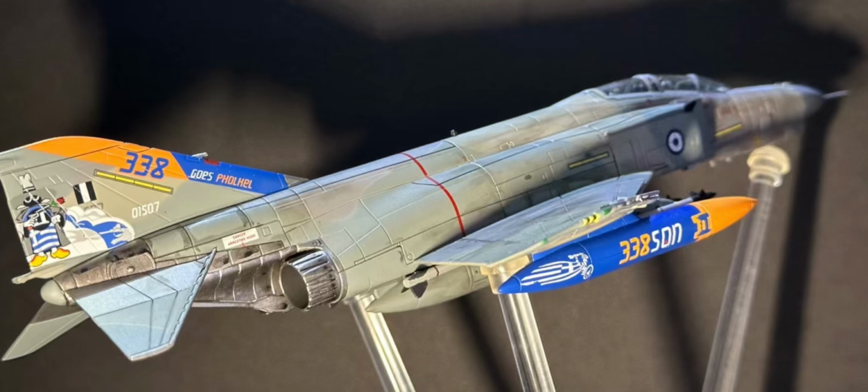And this program was called the AUP, or the Avionics Upgrade Program. And the first examples were delivered in 2002. And these are the upgraded F-4Es that are still in service to this day. Currently, this F-4E was delivered to the Dutch Air Force show. They went to the Dutch Air Force air show in 2019 and it was put on display at that event.